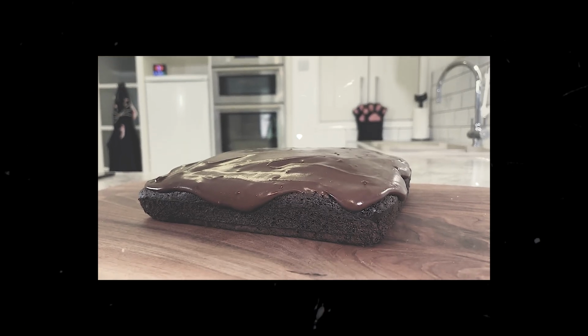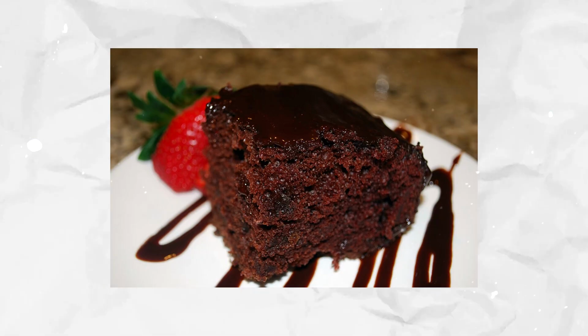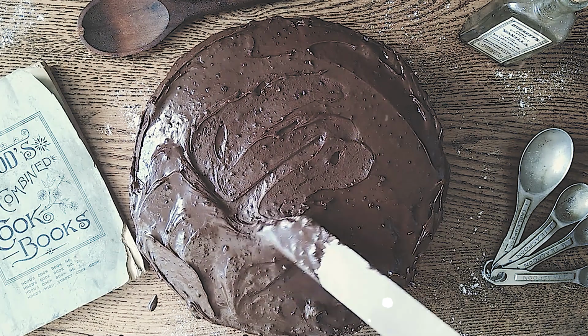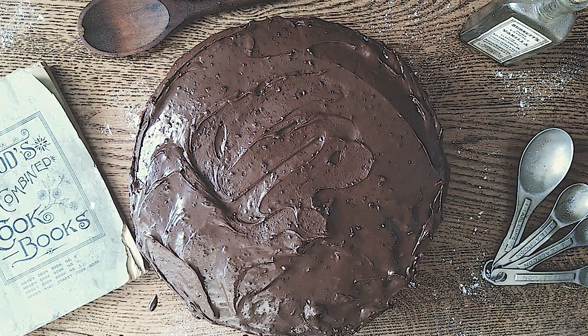This cake was more than just dessert. It was a quiet declaration of hope. It reminded families that even in the hardest times, a little creativity and a bit of cocoa could lift hearts and make a house feel like home, if only for a few sweet and fleeting moments.